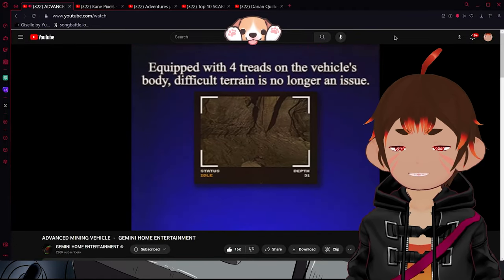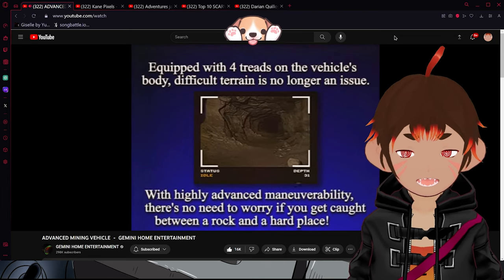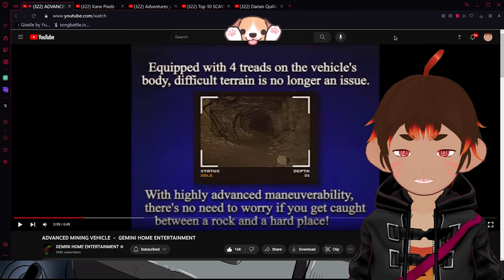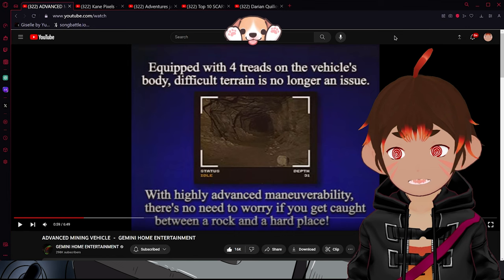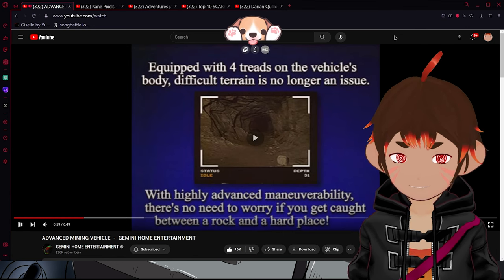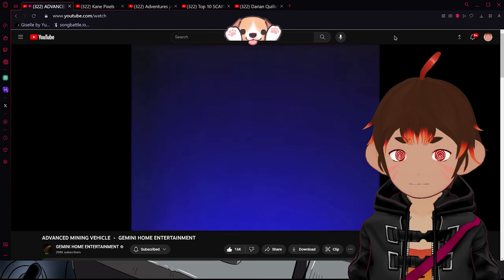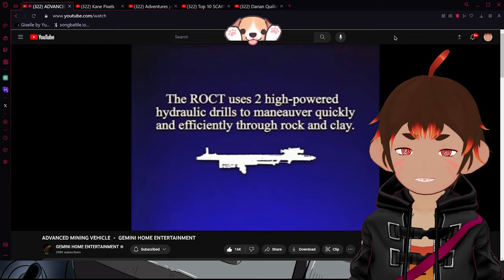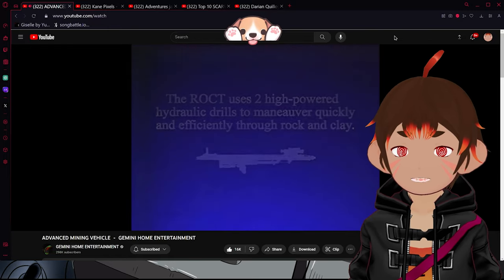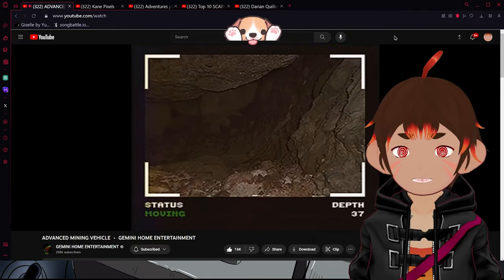Equipped with 4 treads on the vehicle's body, difficult terrain is no longer an issue. Just the camera gets really freaking blurry every time you drive. With highly advanced maneuverability, there's no need to worry if you get caught between a rock and a hard place. Alright, can I ask a question? What made these tunnels? And why can this vehicle fit in it? The rock uses 2 high-powered hydraulic drills to maneuver quickly, something, something, something. What is this tunnel?